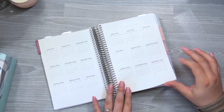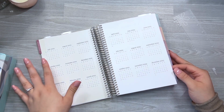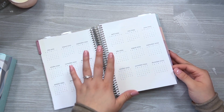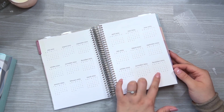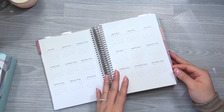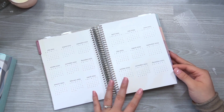Okay, so opening it up, you do get your year at a glance. So you have a total of 18 months. It goes from July 2022 to March 2023 on this page. And then it picks up with April 2023 to December 2023 on this page, which is great because that's how long this planner is set for. Again, very clean, very neutral.